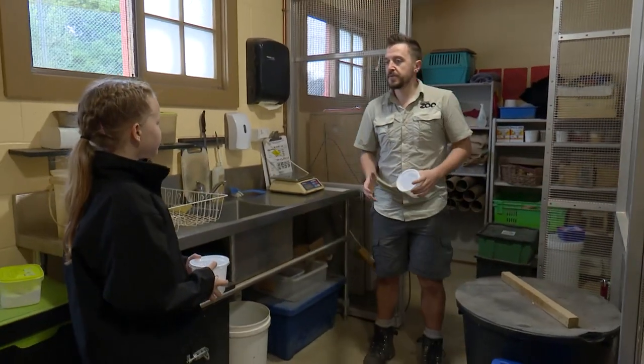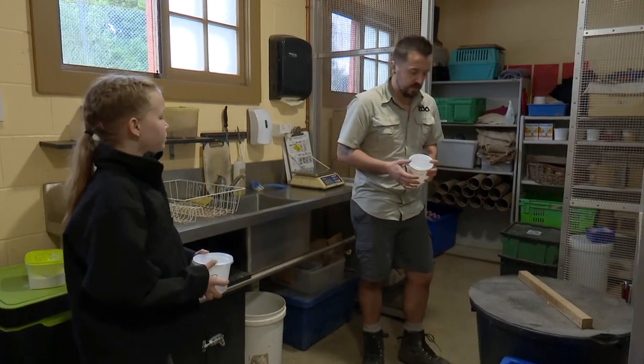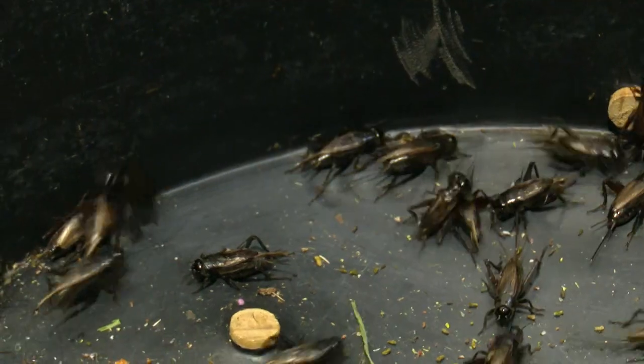So these guys are carnivorous. What that means is they eat meat, but they mainly eat insects. So here we've got a mixture of insects for them. So we're going to prepare it and get it ready. So in here we've got some crickets.